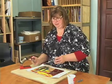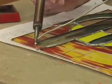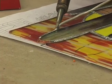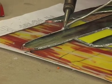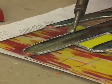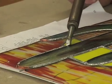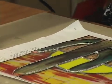The final step is you do your puff solder, where you take your iron, you put it right down into that seam with your solder, and you just move nice and slow, all the way down. You can go back and fix your seams if they get a little wavy or if you're not quite happy, but you would do this to the whole piece, both sides, and then we would put a zinc framing around it to complete it.